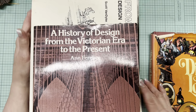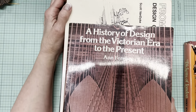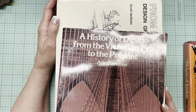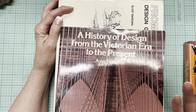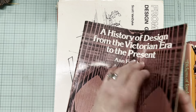So I think I got seven books for $5. So what's not to love? Someone must have made a donation of design books, because they must have been a design student or something, because there were calendars from different design shows and so on. So this one is called A History of Design from the Victorian Era to the Present.